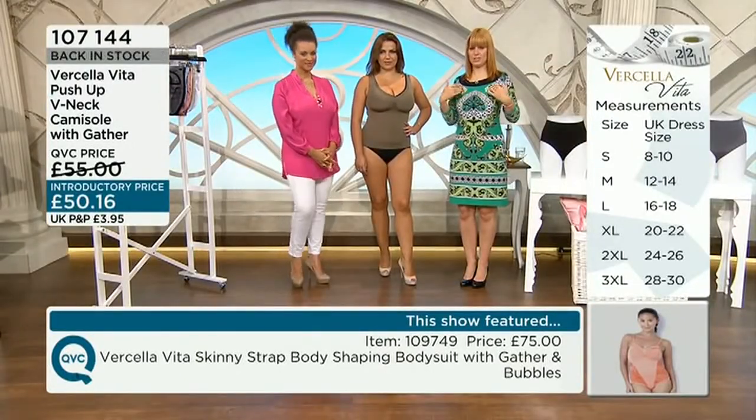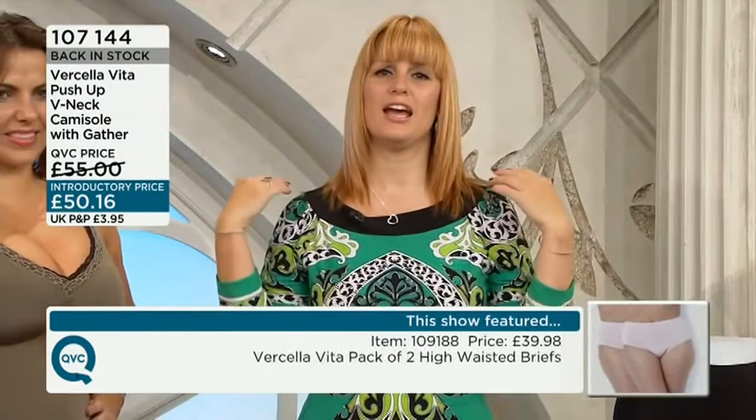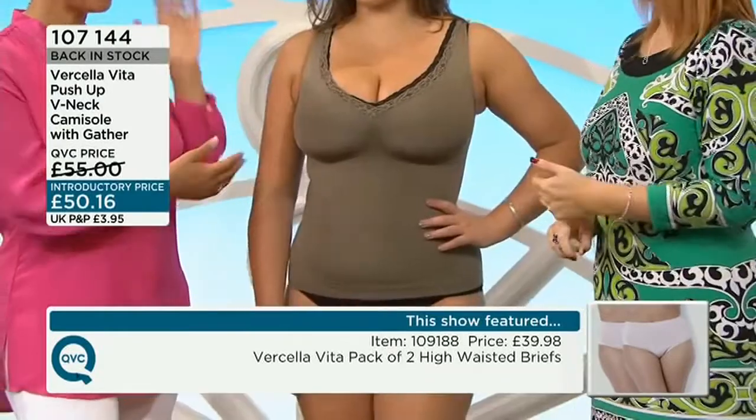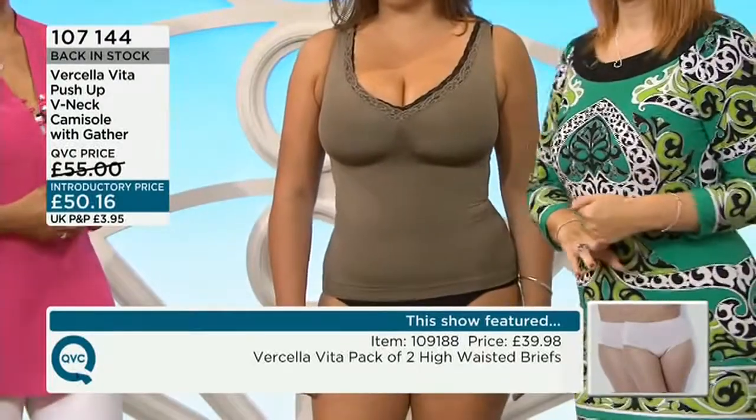I've got this very top on, and it is beautiful. I love the lace on it as well. It's so pretty if maybe you've got things that are deeper in the neckline. This is something I'd recommend for work, rather than wearing a blouse underneath a jacket.